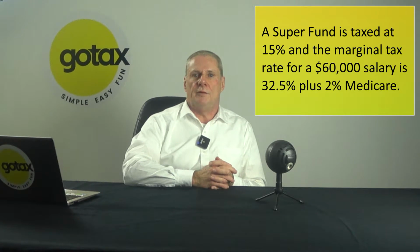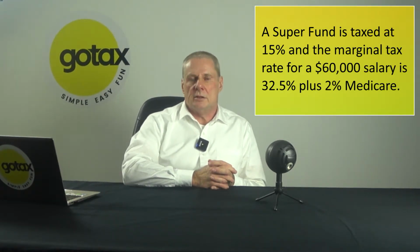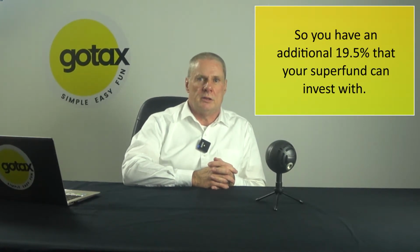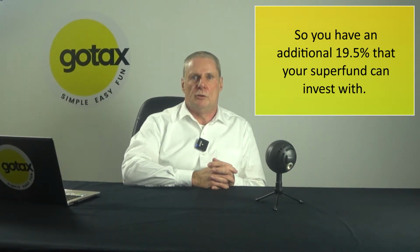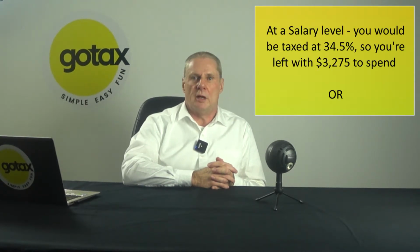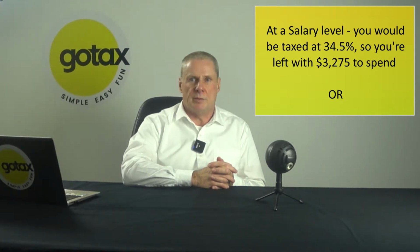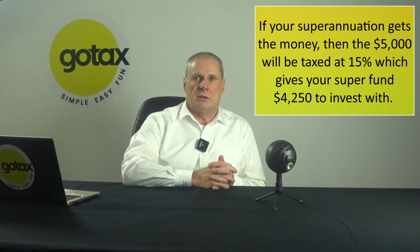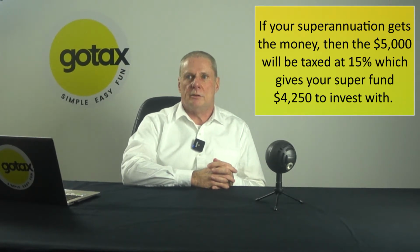A super fund is taxed at 15%, and the marginal rate of tax on a $60,000 salary is 32.5%, plus the Medicare, which amounts to a total of 34.5%. That means in your hands there is an additional 19.5% from which your superannuation can invest with. So if we look at the after-tax effect, that is what you get in your hands, then at a salary level, the $5,000 will be taxed at 34.5%, so you're left with $3,275 to spend. Or if your superannuation gets the money, then the $5,000 will be taxed at 15%, so the super fund is left with $4,250 to invest with. So in this example, you've actually gained $975 without any effort, and that's not a bad deal.